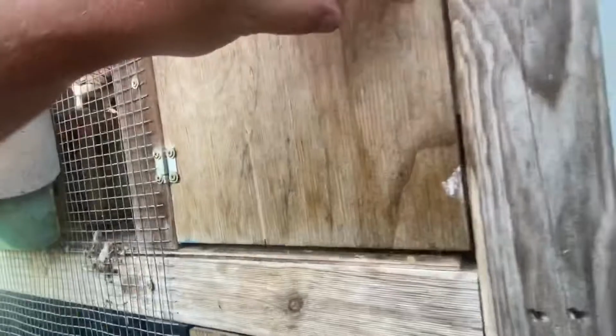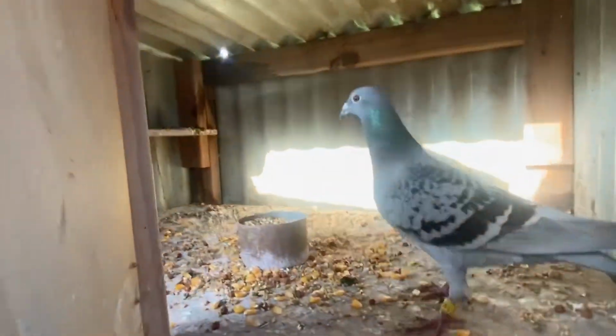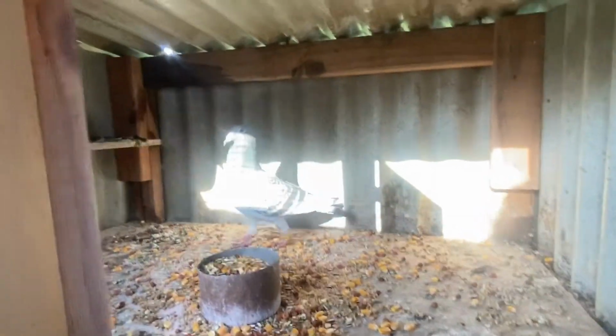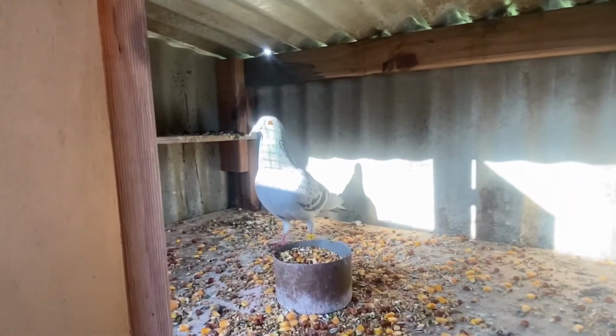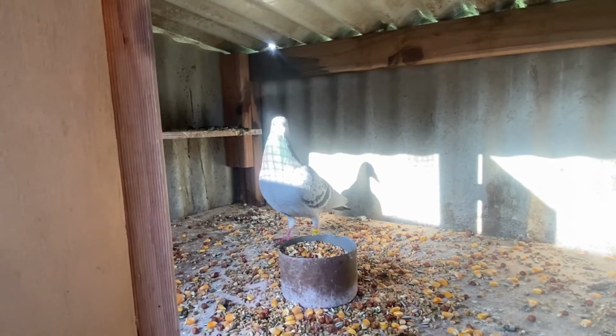Little hen's come down again. See if she'll stay there. Have a look at her. She's a cracker. Especially in that sun. Bit of glare off her, but she is an absolute cracking hen.